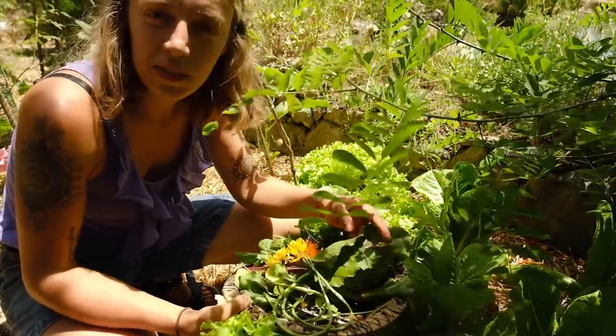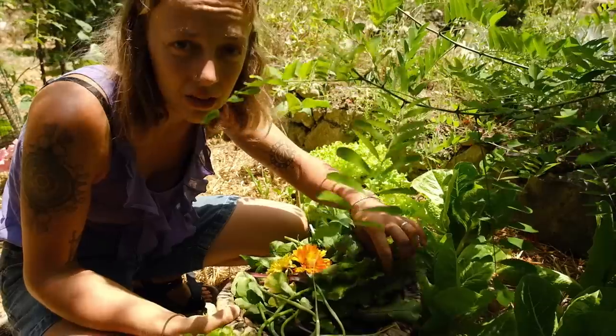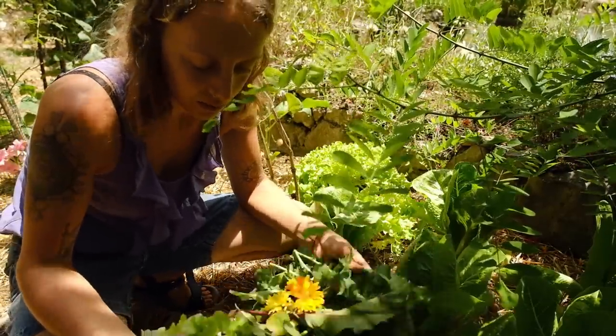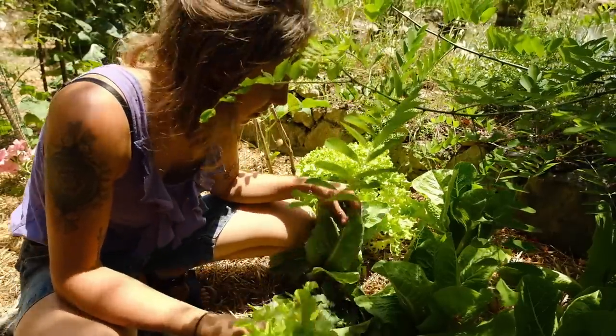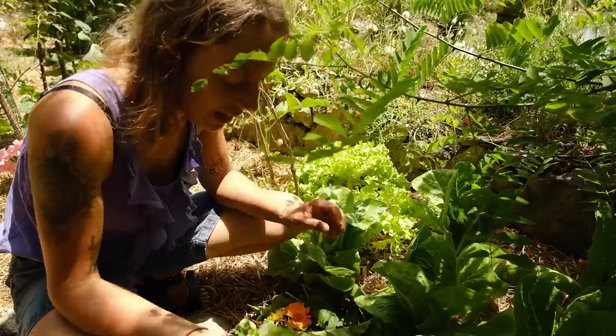We've always got, you know, leaves of things like chard and beetroot and cabbage leaves, kale, things like that. There's always leaves that I can find from that sort of stuff. But lettuce as well is doing really well for us at the moment. I've got a lot to eat. I've got this little bed here, which is growing really well in the shade.